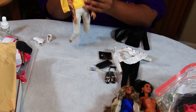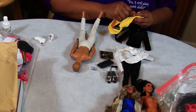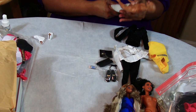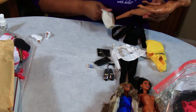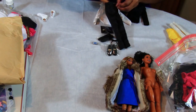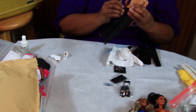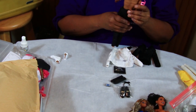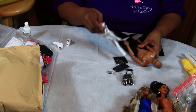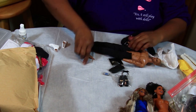He got his hoodie from one of the Broad Ken Fashionista dolls. A pair of Heather Gray sweatpants he also got from one of the Fashionista dolls. It's fitting perfectly. And off with his hands so we can get his dress shirt on.